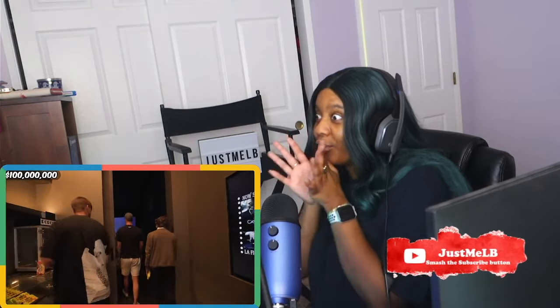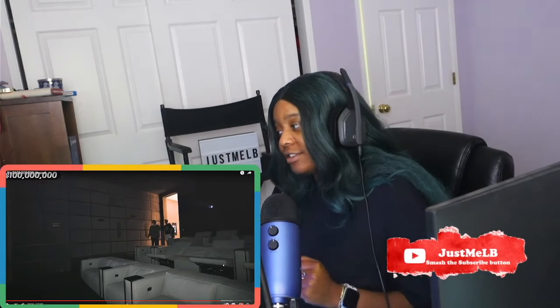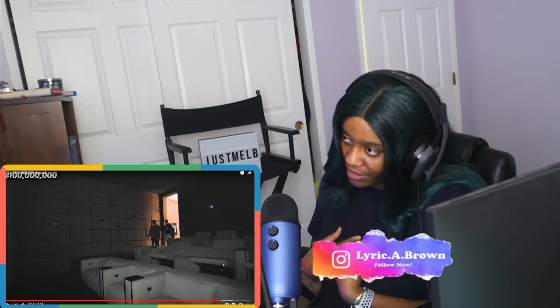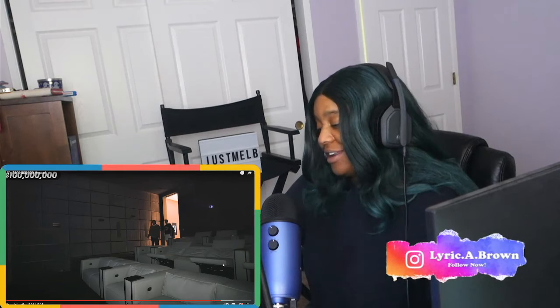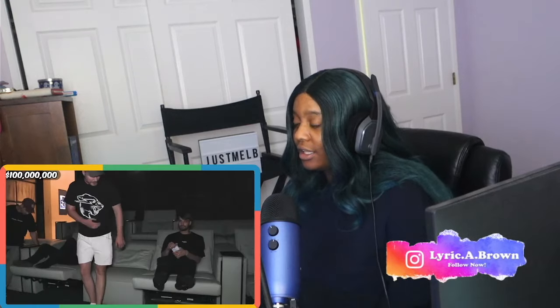Whoa. Look how beautiful this is, it almost looks like a real movie theater. This is the best movie theater. Now, I'm surprised this house does not have like a freaking bowling alley, because then that would be complete in my heart, but it's all right so far. And they're actually reclining chairs. It only costs $100 million for that.